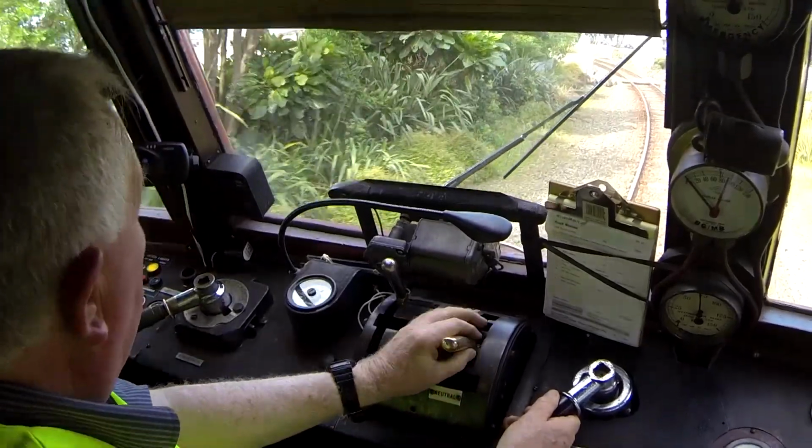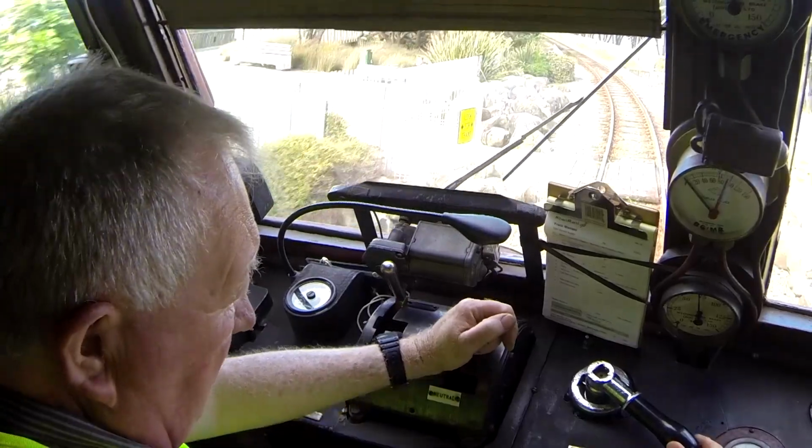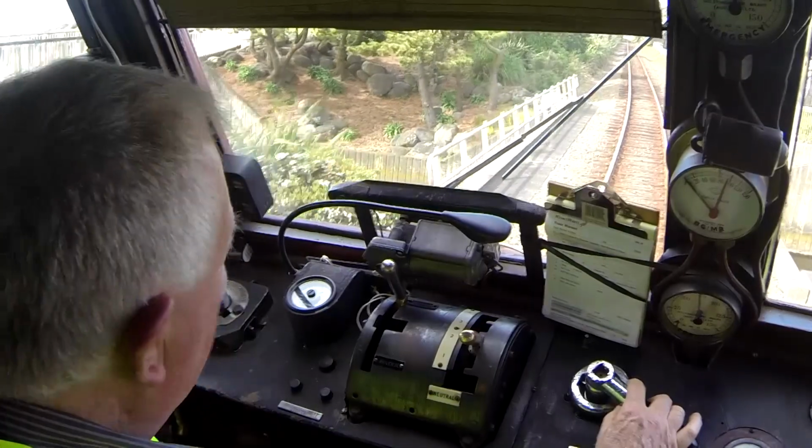Departing New Plymouth on a side trip to Lepperton, the driver changing gears as the railcar gathers speed. A pair of standards were set up to run in multiple operation.